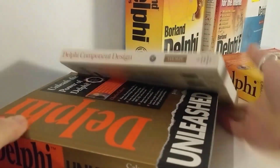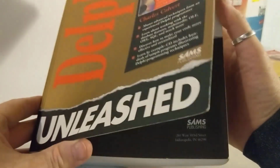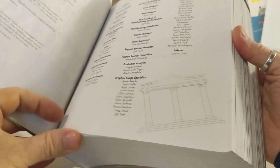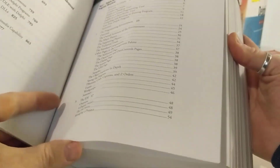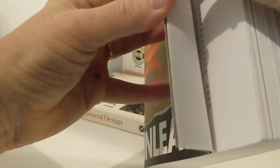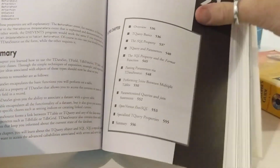The other very popular book was Charlie Calvert, Delphi Unleashed. He also went ahead and published many versions after this one. This is the first one that got out by Sams Publishing. This is the summary of the contents. You can see it here. It was also a 1,000 pages book, more or less, and covering a lot of features: data structures, files, debugging, BDE, SQL language.